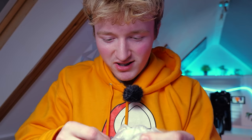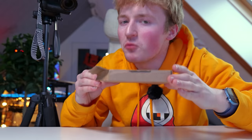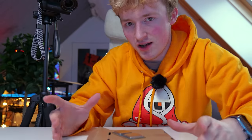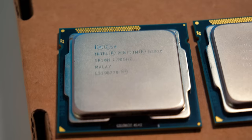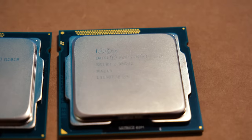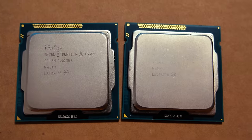Did this guy make a mistake or something? I have two. What the heck? But what if they're broken? Let's find out. From just looking at them, they look absolutely fine, but the first CPU looks a lot less faded. Yeah, they look fine. They don't look bad. With that out the way, onto our next challenge.